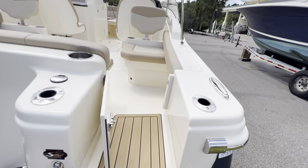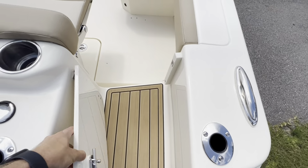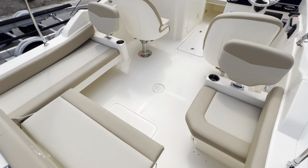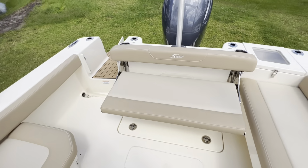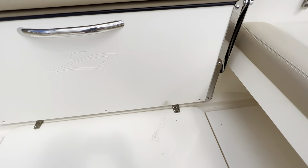Making our way inside. Got a closable and lockable transom door. New cockpit seating on this model. Bench seat to port with backrest. Observer seat to starboard with backrest. Your traditional stern seat for two. It stows away nicely.